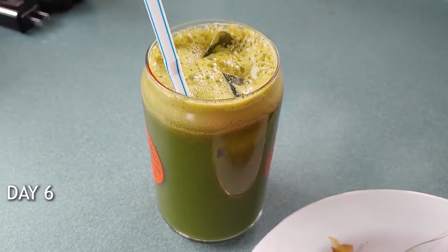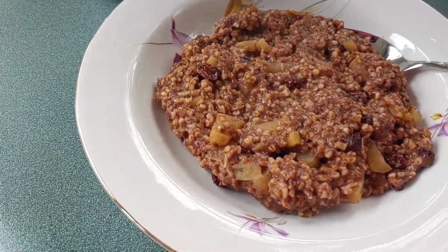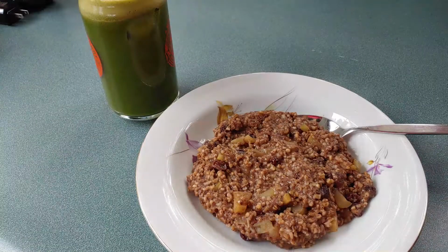On day 6, we had the mean green juice. We did have the apple chai steel cut oats as well. You know, spices are really good for you because they're full of phytochemicals, and boy, did this oatmeal have a lot of spices.